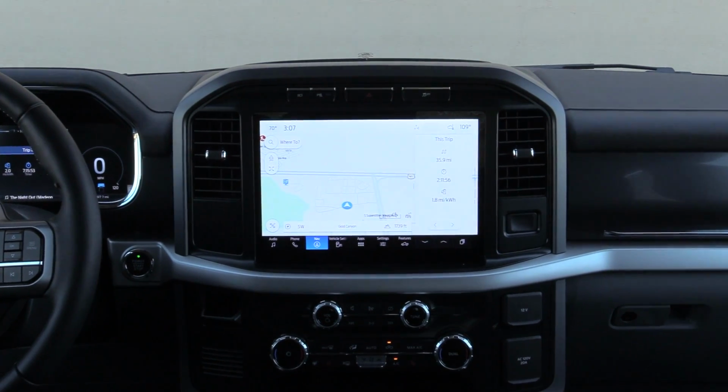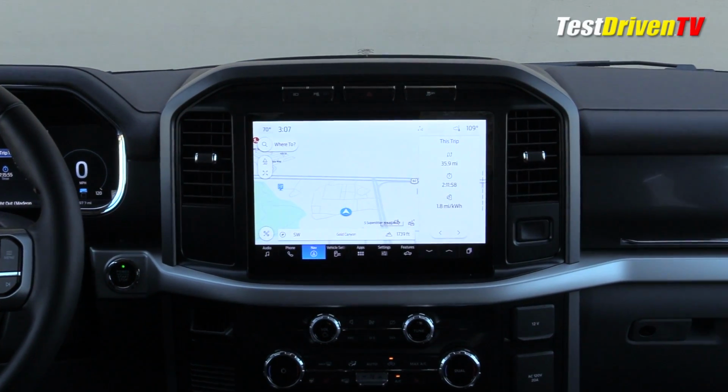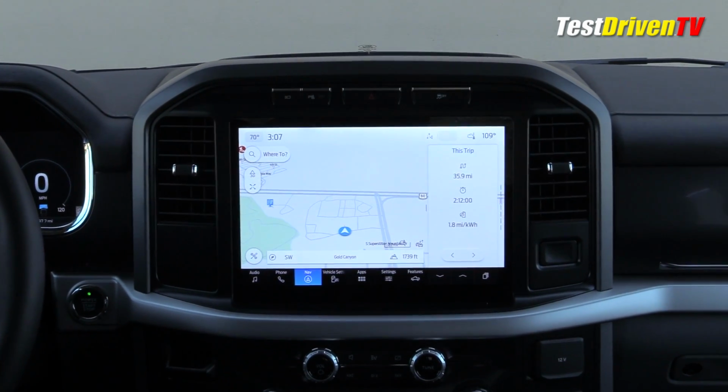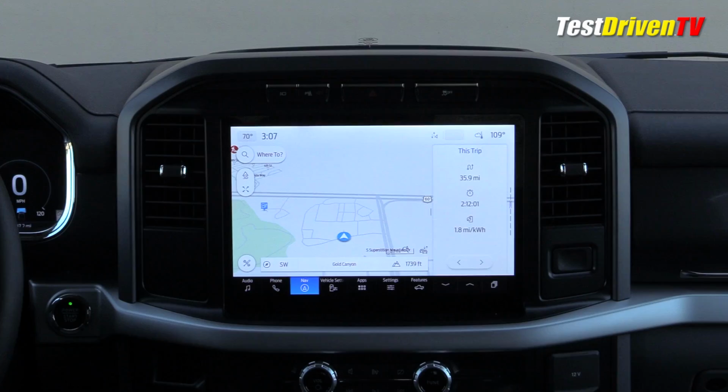It is the large 12-inch screen. This is not the large portrait style screen you're going to find in higher-end versions of the Lightning, but it still has a lot of content here in terms of features and capability, and the sound quality is actually pretty good too for it not being the top-end system.